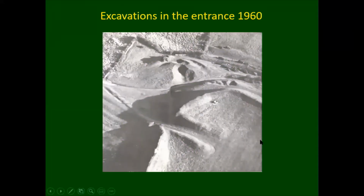where they've backfilled it. And then 10 years after that, the Hillfort was leased to Leicestershire County Council, who took it on then as a country park. So it's been a country park since 1970.